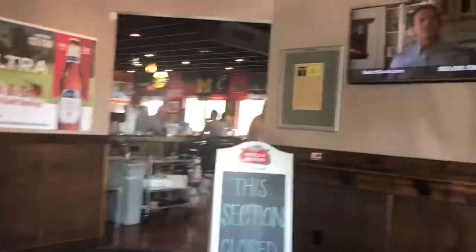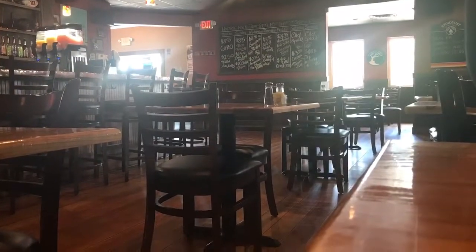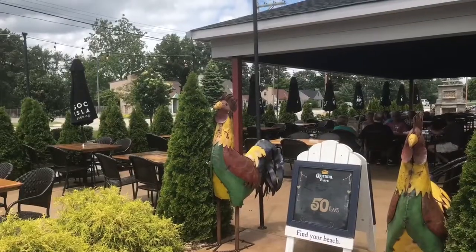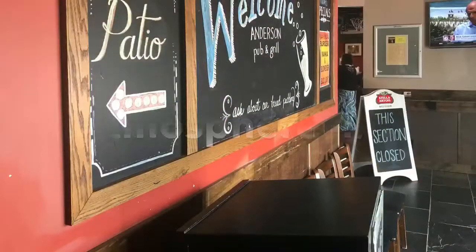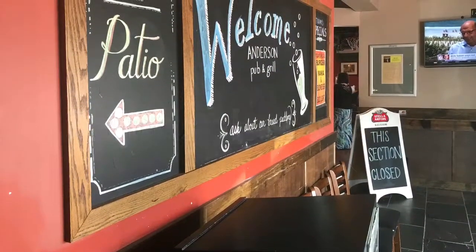The best word to describe the atmosphere at the Anderson Pub and Grill is roomy. With 2 full bars and dining areas, a side dining area, and a huge patio, it would take a small army to fill this place to capacity. It has the feeling of a newish yet simple modern sports bar, with booths lining the walls, tables all throughout, and televisions everywhere. A very spacious yet otherwise simple sports bar atmosphere overall.